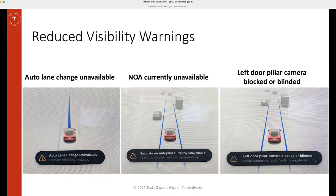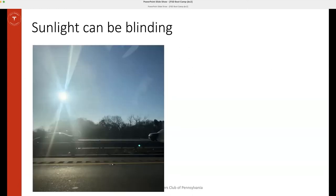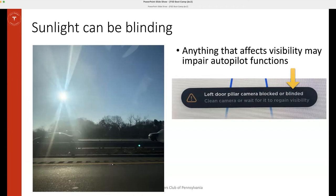The ones on the outside you can see all the time. And they happen for a number of reasons. One, sunlight can be blinding. You may be driving on a perfectly sunny day down a highway and the sun's off to your left, not bothering you, but guess what? It's blinding your side camera. So when that happens, autopilot's not going to be able to determine whether it can make a lane change. So it's going to limit its ability. So anything that affects visibility is going to impair those functions. And this is the kind of message you get for a sun like that. In the wintertime, when the sun is lower in the sky, I find I get this more often. In the summertime, not quite as much.